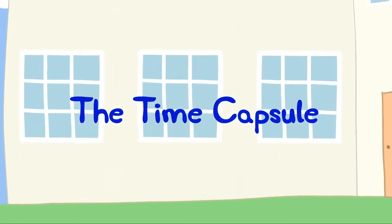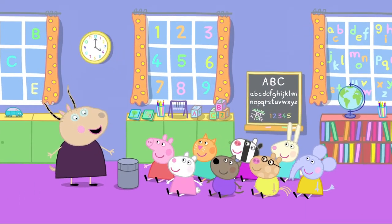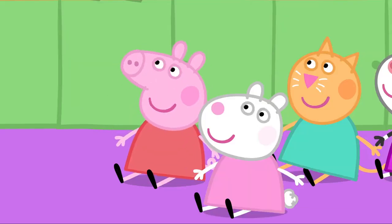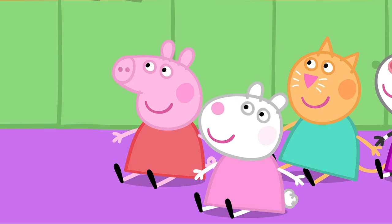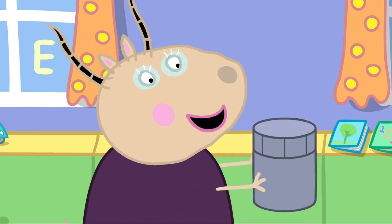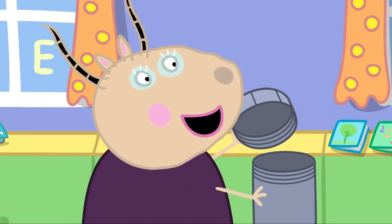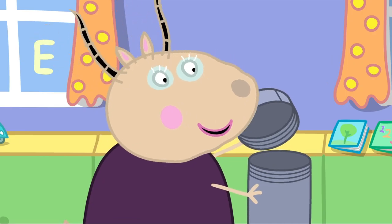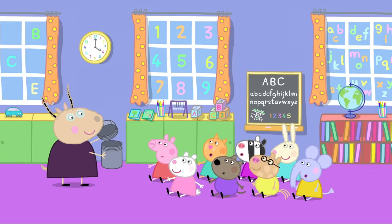The time capsule. Peppa and her friends are at their playgroup. Today, we are going to make a time capsule. What's a time capsule? A time capsule is something that will show people in the future how we lived. How? We'll put special things in this box and then we'll bury it in the school garden. Will it grow? No, Susie. It will remain in the ground for many years.